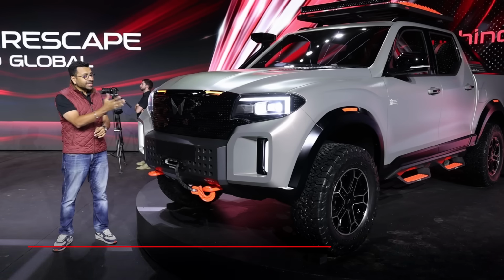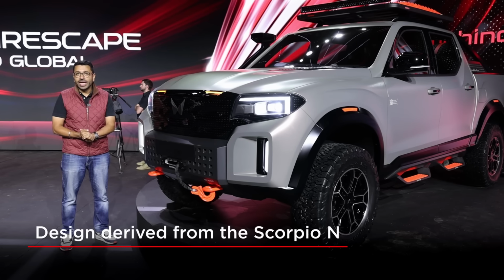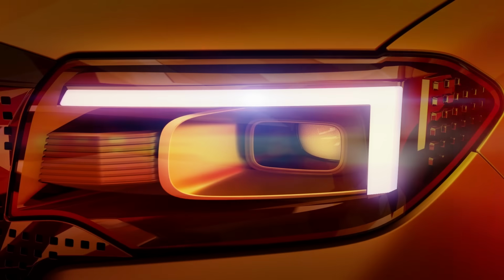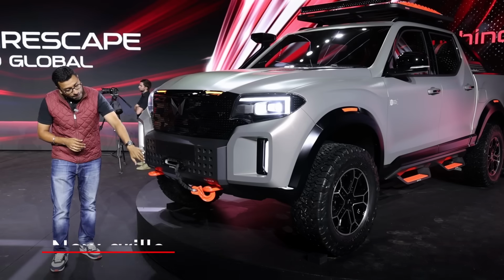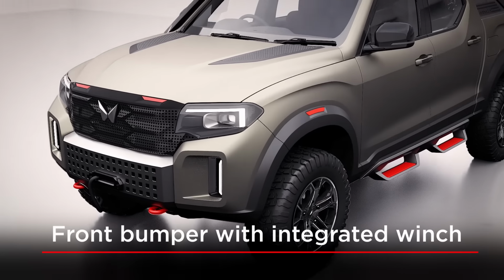Now, in terms of design, this obviously is derived from the Scorpio-N, and it has familiar Scorpio-N cues. The headlamps, well, the cluster is the same, but the detailing inside the lamps is different. The grille obviously is completely different. It doesn't have the teeth that the Scorpio has. The bumper is also different. It's got an integrated winch. These are obviously concept car cues.